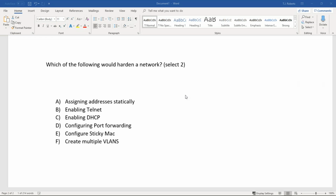Absolutely. Okay. So let's come back up here, right? We are looking for things that are going to make our network more secure. All right. So let's start with A. Assigning addresses statically. Does this make the network more secure or less secure? I think only one person picked A. John says more secure. Think about it. If I came to your house right now and I wanted access to your network, if you were using DHCP, how much information would you have to give me?